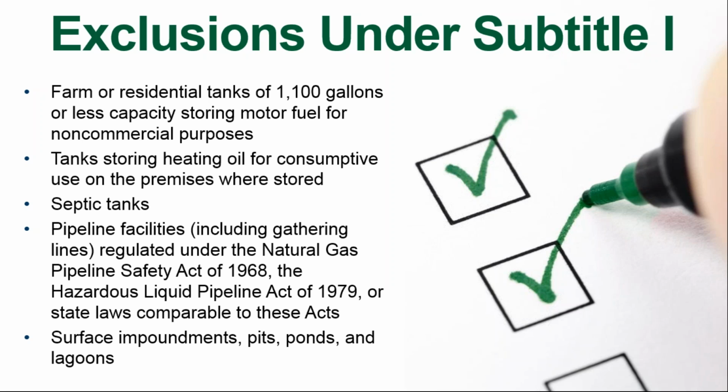The other one that's excluded is septic tanks. And pipeline facilities, including the gathering lines, those are regulated under the Natural Gas Pipeline Safety Act of 1968, as well as the Hazardous Liquid Pipeline Act. Now, these aren't covered under the UST regulations because they're already covered under two separate acts. So by having this coverage by the other two acts, the EPA didn't need to issue anything in regards to this for underground storage tanks. The other ones that aren't covered are surface impoundments, pits, ponds, and lagoons. Now, just those words themselves, those are holes in the ground. They're not fully covered.